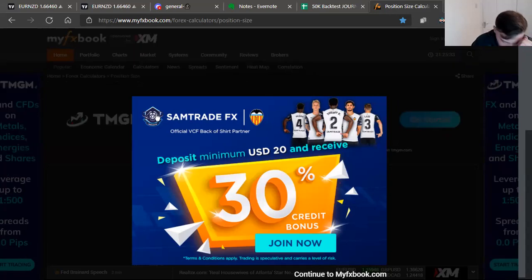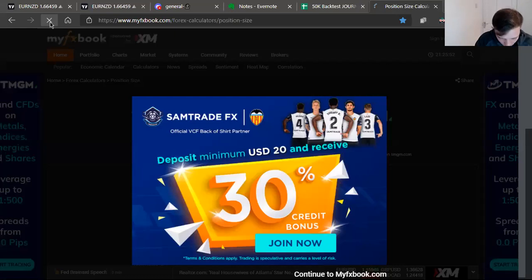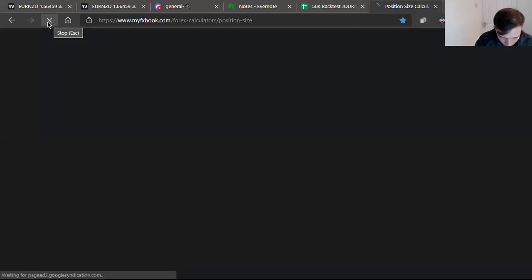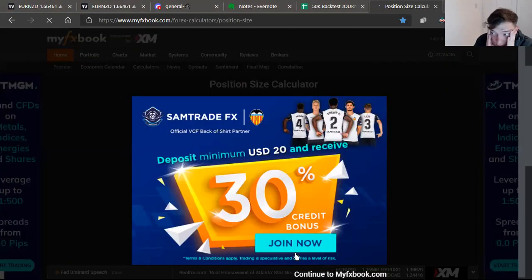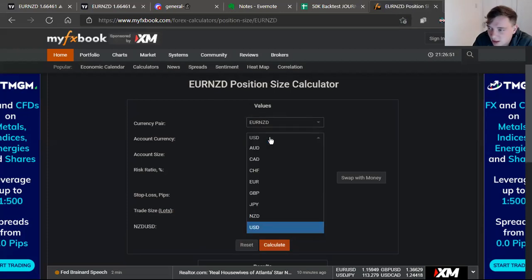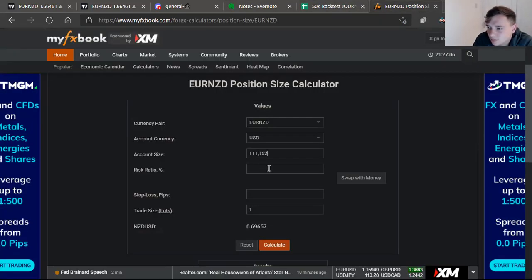We're just going to find out the risk amount and then put that in. The way I backtest is I'm treating this as if I'm taking an actual trade. I don't even use a lot size calculator. I work it out myself because I find that lot size calculators can over leverage your account slightly. If you want to risk 1%, you could potentially be risking like 1.2% with a lot size calculator. To be honest, I don't use this. I use the inbuilt calculator.